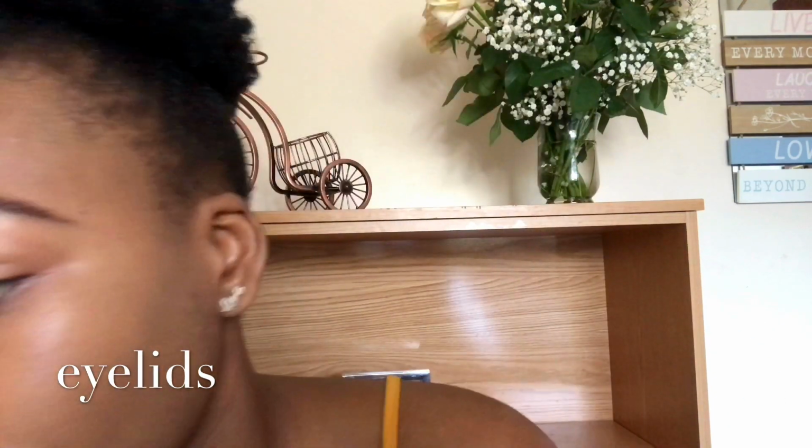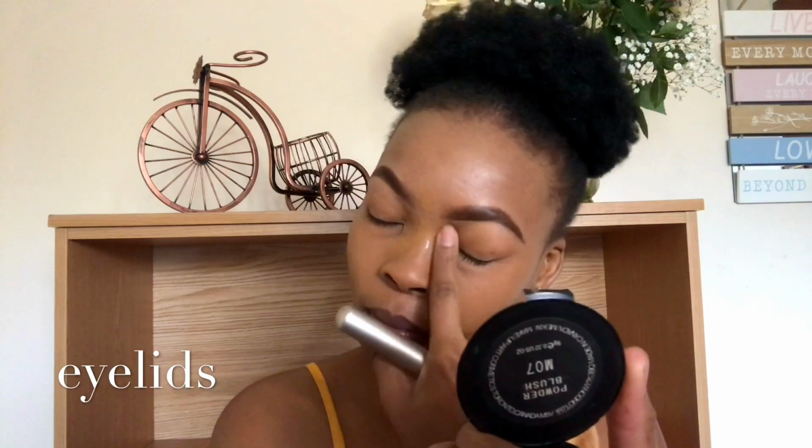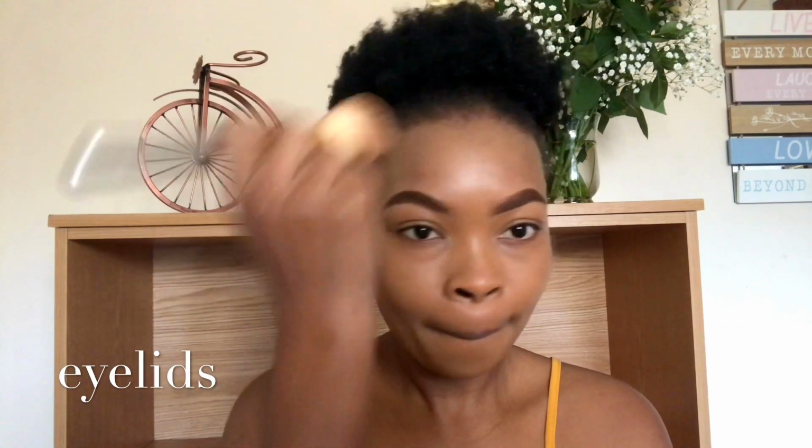When I'm going for my natural look, I sometimes apply my eyeshadow and sometimes I don't. Today I decided not to apply eyeshadow. If you're not going to apply your eyeshadow, make sure that you also apply your foundation on your eyes, so that your face and your eyes look the same. That's why you can see I'm also applying my foundation on my eyes.